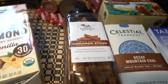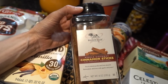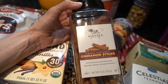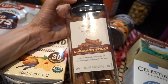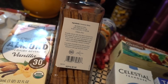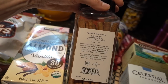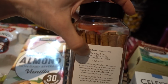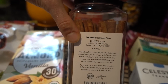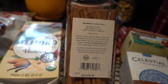And then, speaking of seasonings, it's that time of year where Costco got in the whole gourmet cinnamon sticks. I love these. They're super expensive, but getting them at Costco is seriously the best deal. I can't remember how much these are, but it's such a good deal. I think it's like $5 for all of this. I'm not entirely sure. Is this the best quality cinnamon stick out there? Probably not, but hey, it hails from Fort Collins, Colorado, which I happen to be a huge fan of. Such a fun town if you ever get to visit. Home of Colorado State University, or the CSU Rams.